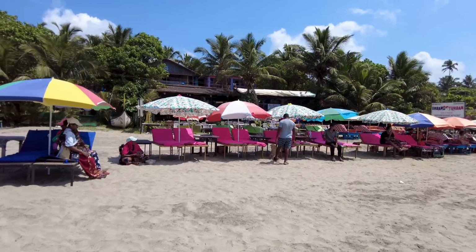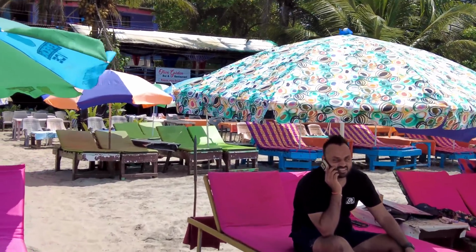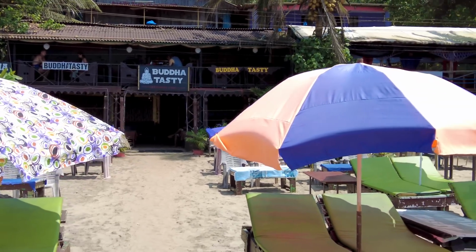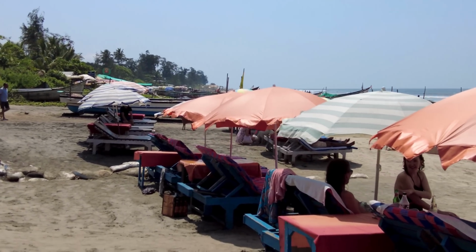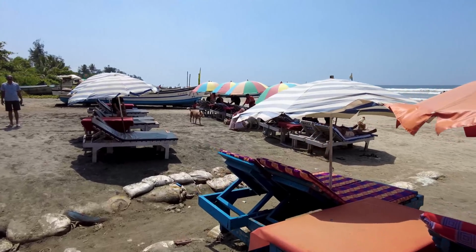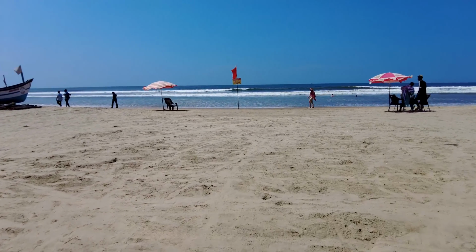So there on top is the Buddha Tasty, and let me just zoom in and show you guys what it exactly looks like. The Buddha Tasty is quite famous for international tourists here. And let's just walk around here and show you the crowd that is here. Guys, I'm literally sweating so much. Yeah, so these are the shacks here, and I really need that beer now.